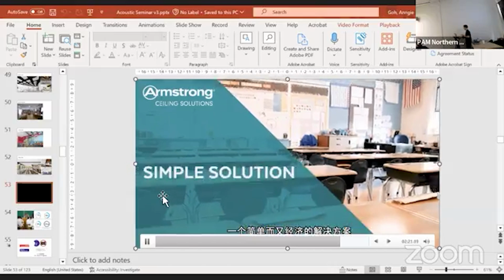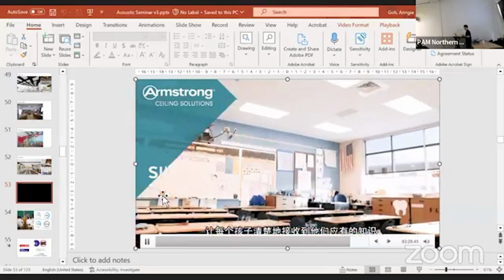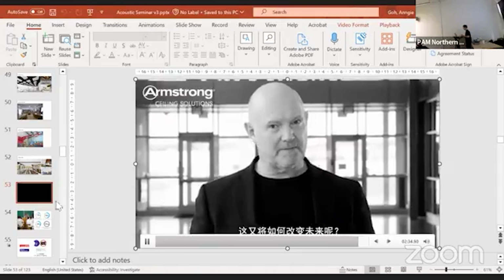A simple solution and a modest cost, and yet the results could be a transformation in our educational outcomes. One where all the children receive all the education we owe them. How would that change the future?